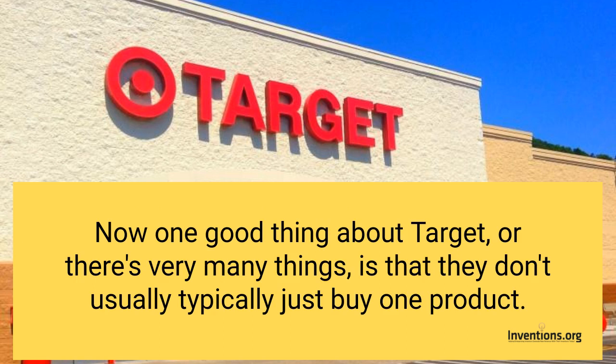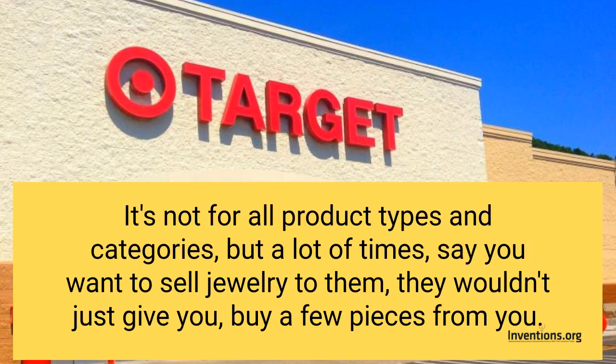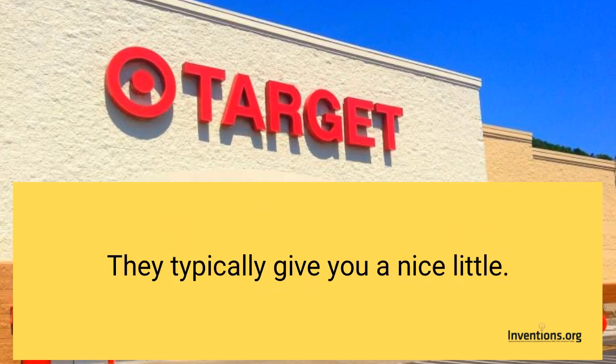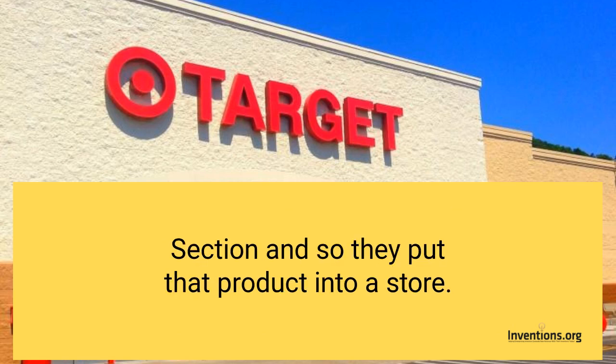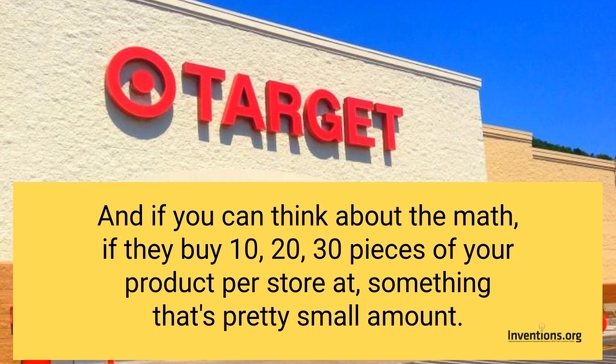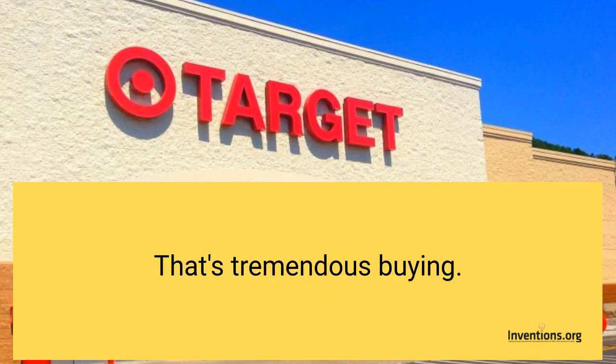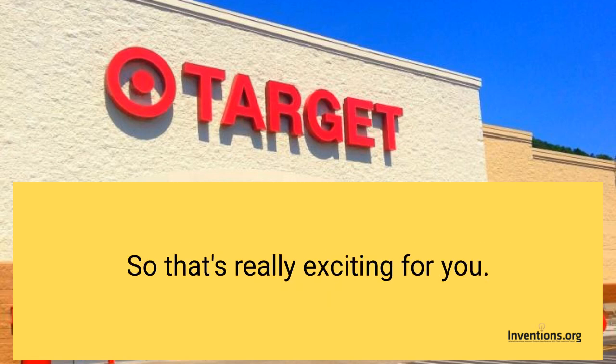Now, one good thing about Target, or there are very many things, is that they don't typically just buy one product. They give you a little section of the store. It's not for all product types and categories, but a lot of times, say you want to sell jewelry to them, they wouldn't just buy a few pieces from you. They typically give you a nice little section. So the cool thing about Target is that they enable you to sell several products to them, and if you think about the math, if they buy 10, 20, 30 pieces of your product per store, a pretty small amount, and they have 1,850 stores currently, that's tremendous buying power. So that's really exciting for you.